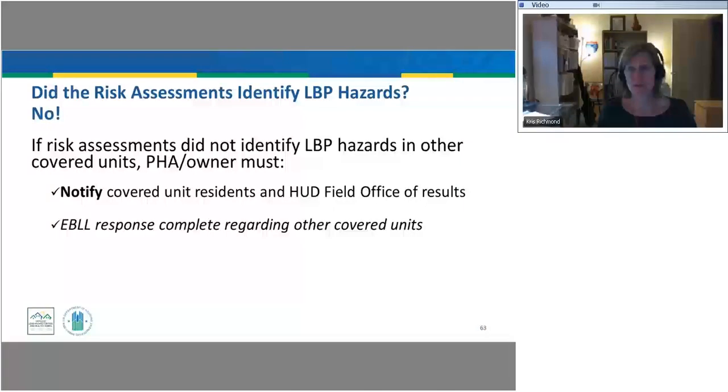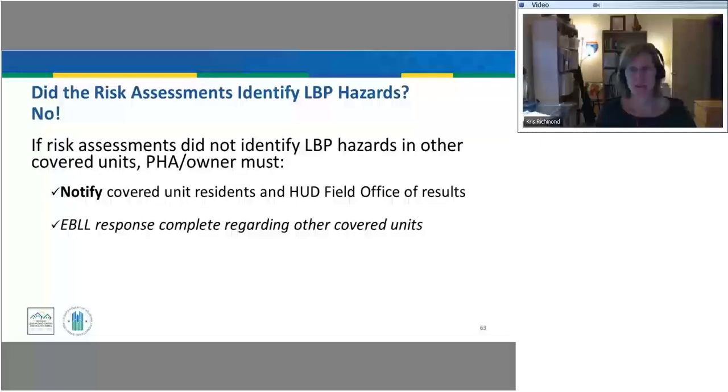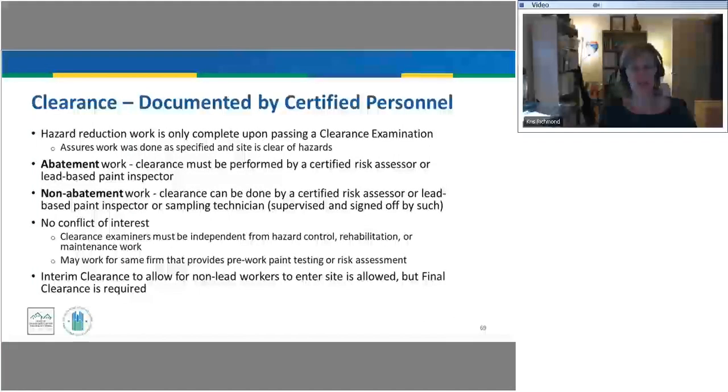All right, let's look at question number 9. When is lead hazard reduction work considered complete? Let's go back here, and remember we talked about clearance. So after all of the work has been completed, the unit has to pass clearance. And clearance, we talked about, includes a 2-part visual assessment. We're looking to make sure there's no debris there.